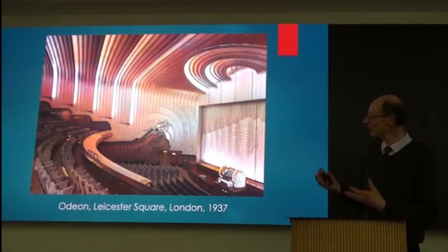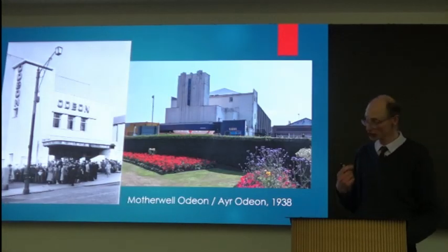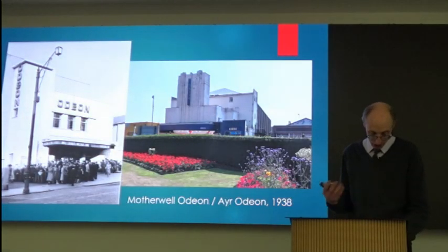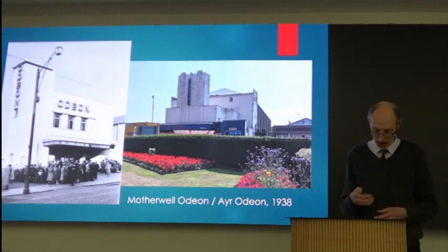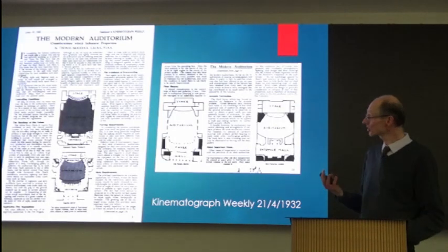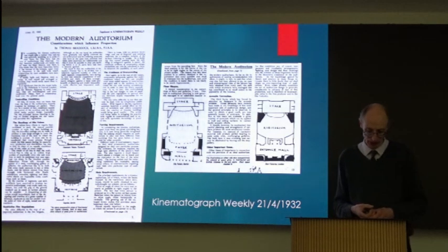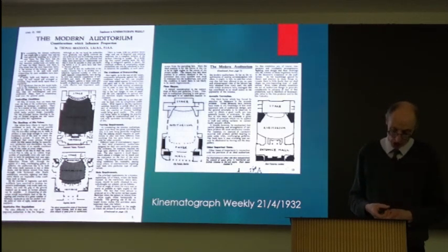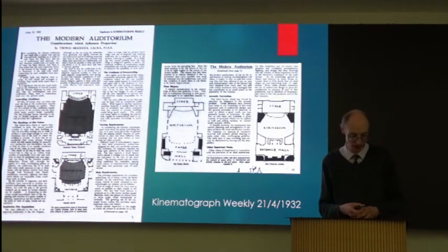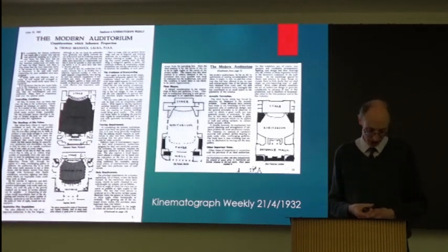Having worked for Mather on the famous Odeon in Leicester Square, he was then employed by Odeon to design its first Scottish cinemas in Hamilton, Ayr and Motherwell. By that time he was considered such an expert that he actually authored an article about auditorium design in the trade paper, the Kinematograph Weekly. After the Second World War, his most notable work was as senior architect in charge of the redevelopment of Victoria Station in London. But his architectural practice always took second place to his political career.